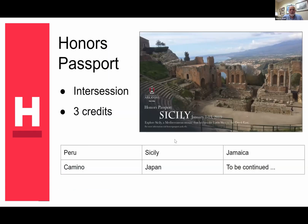And finally, we have another category of classes that Dean Coon invented that have been super popular since their inception. Take it away, boss. Oh, Honors Passport. A lot of honors colleges across the country have their own study abroad. So we thought, well, hey, we should too. But ours is better. It's called Honors Passport. It takes place in the intersession. We've done some in January intersession, some in May, and I'm actually thinking about broadening it out to August. 3 hours of honors credit.